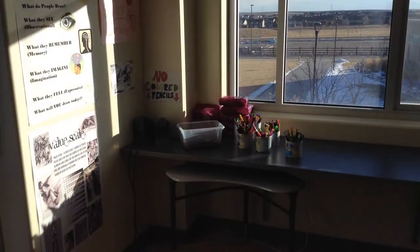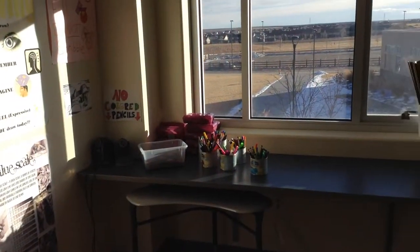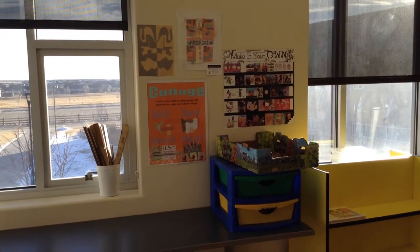Over here in this corner is the drawing center. Not too exciting right now. There's a thing on perspective and stuff, just because it's kind of the beginning of the semester. There's not much to see. Over here is collage again. Most of the shelves are very empty because it is the beginning of the center.